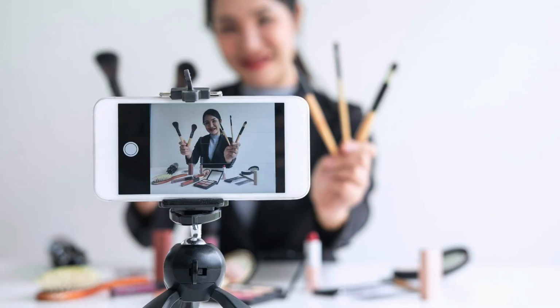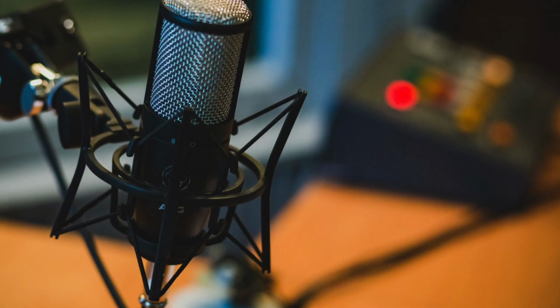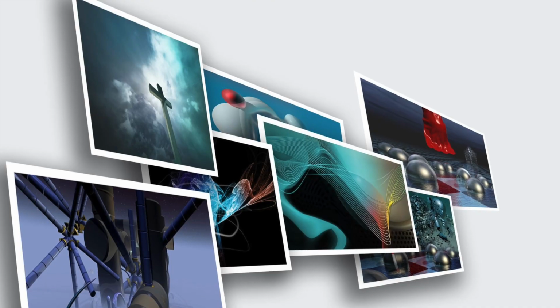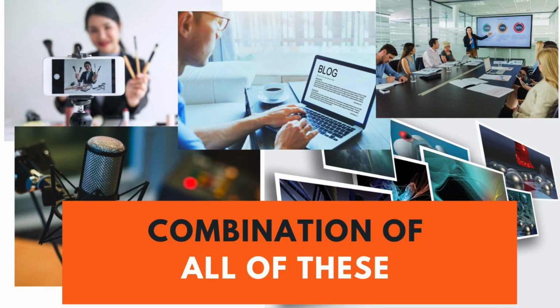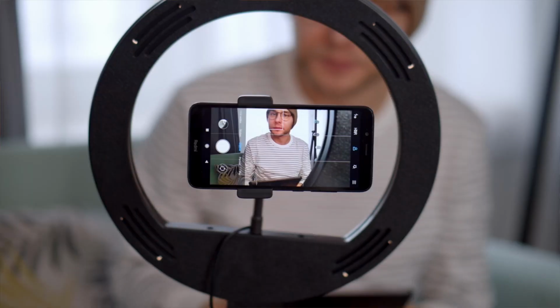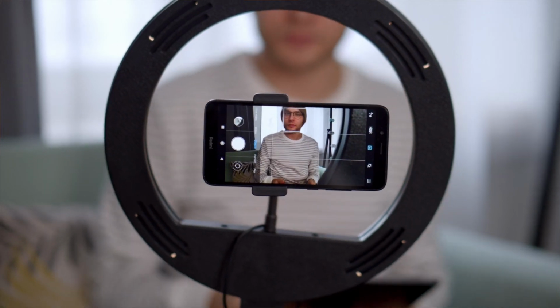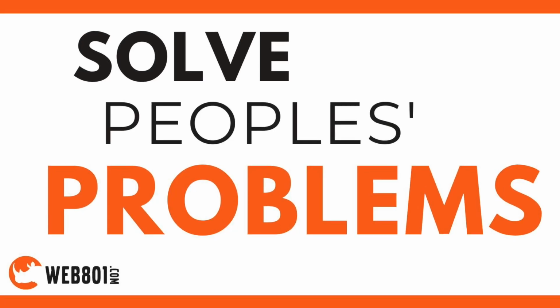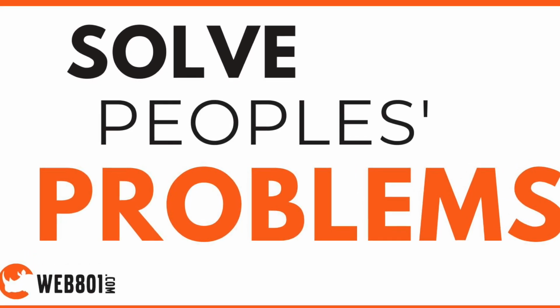Blog content can be produced in a variety of ways: video, audio or podcast, written content, slide deck presentations, images, and ideally a combination of all of these. From our experience, one of the easiest ways to get started blogging is shooting simple videos on your phone and sharing your knowledge and experience with the world. Solve people's problems. That's the main objective of blogging.